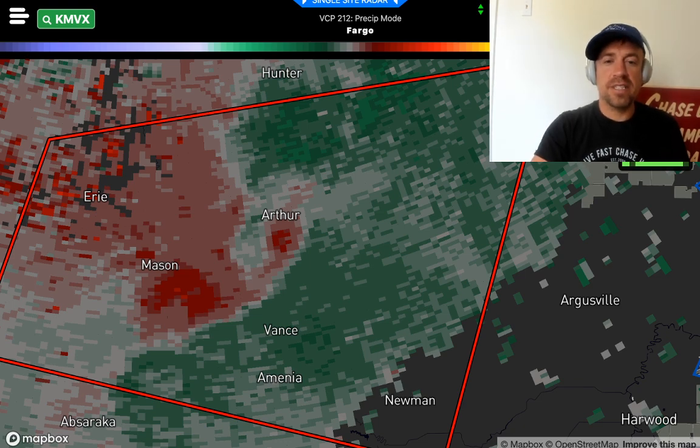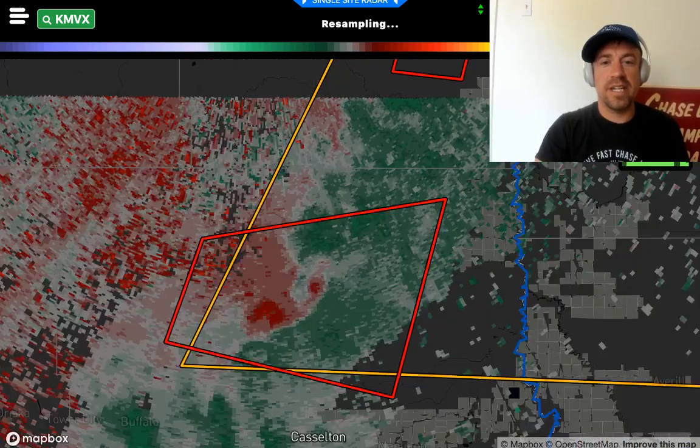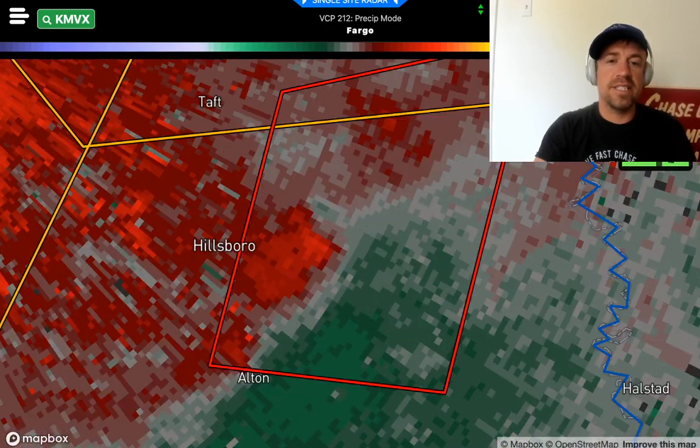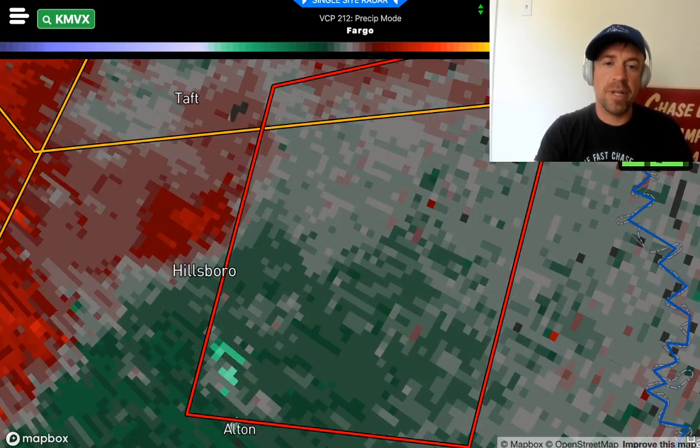I do think this is going to weaken a little bit as it moves off to the east. This isn't an incredibly high tornado threat, but it is non-zero. It looks like this circulation now is to the east of Hillsboro. So this is the circulation in eastern North Dakota here. This is definitely still a dangerous storm. It weakened a little bit as it was moving through Hillsboro, and now seems to be ramping up again.